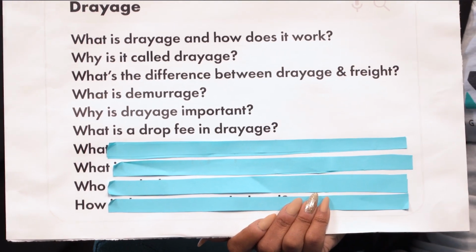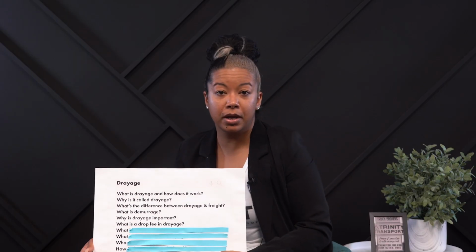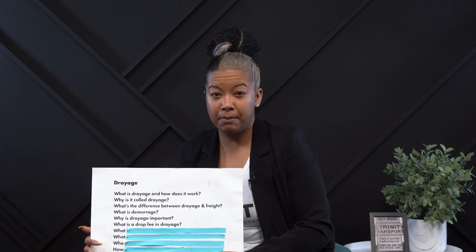Our next question here is, what is a drop fee in drayage? This is something that's really important. As a customer, you wanna make sure that you're aware of all the different fees, right, that might incur. And you may hear, oh, there's a drop fee on this particular load or this particular shipment, this particular container. So a drop fee, typically what you'll see with this is, in traditional shipments where a container is picking up or delivering, they are being loaded and or unloaded right then and there, what we call live, right?